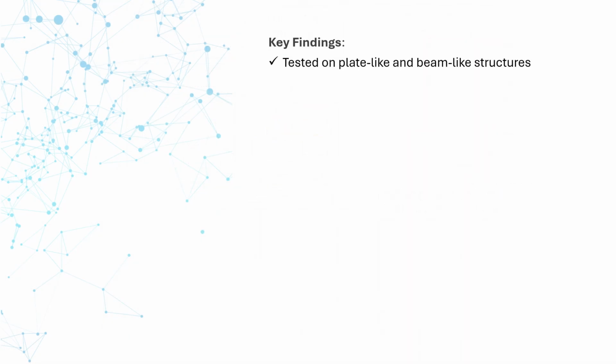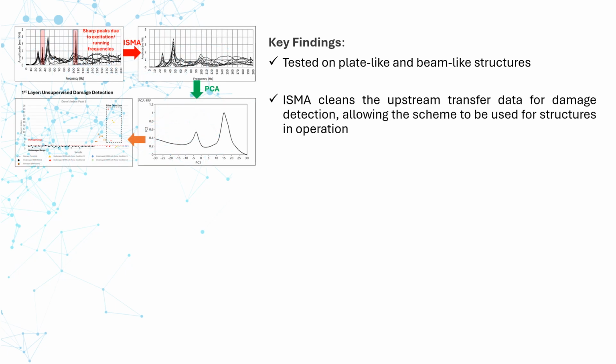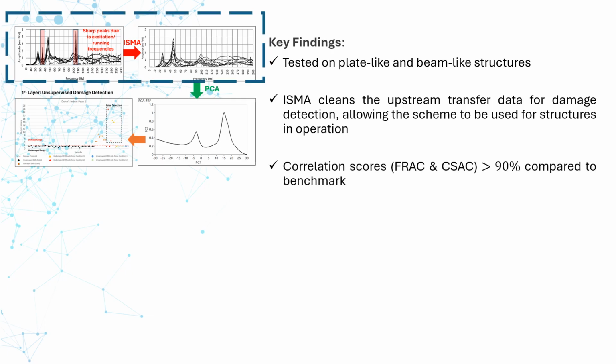In summary, this invention has been tested on lab-scale plate-like and beam-like structures. It is also proven that ISMA can clean the upstream transfer data for damage detection, thus allowing the scheme to be used during operation. Quantitatively, the ISMA denoised upstream data has correlation scores of greater than 90% when compared to the benchmark or static upstream data.